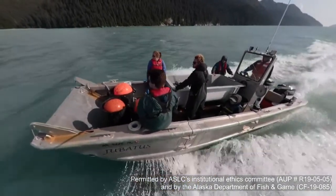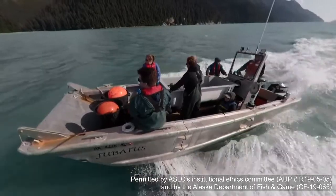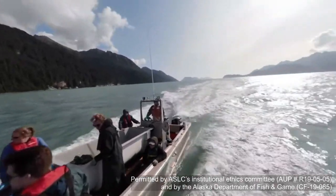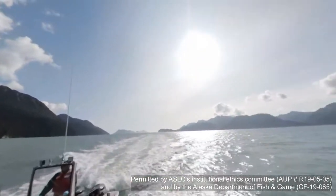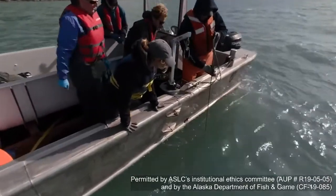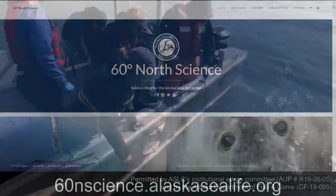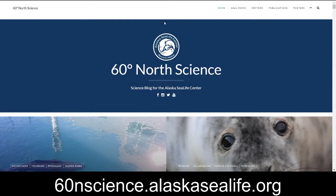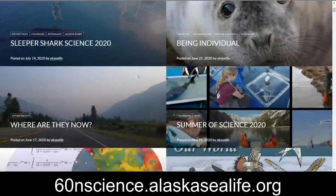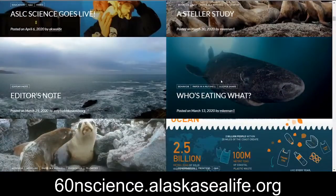Now I mentioned we do bring creatures back here to the Sea Life Center, and we've been studying them here. One of the things I would suggest to anyone interested in learning more about our work with these sharks is to go check out our blog. We actually have a science blog for the Sea Life Center, and that is 60 North Science. You can see the address down there at the bottom, 60nscience.alaskasealife.org. And we have several posts on this blog about our sleeper shark research. So you can go back through that.